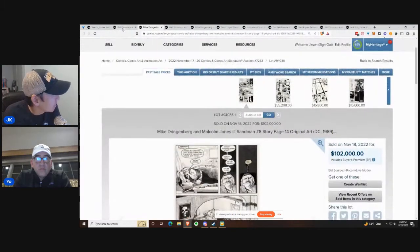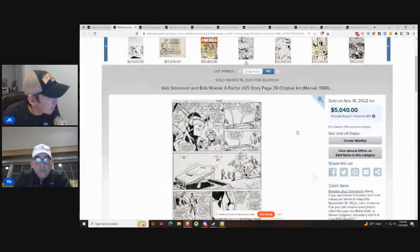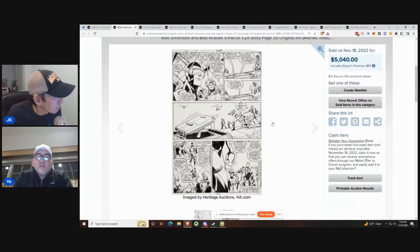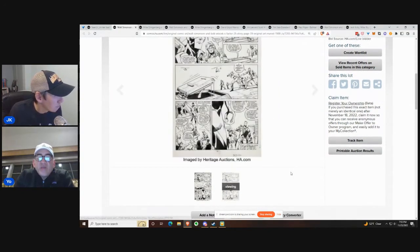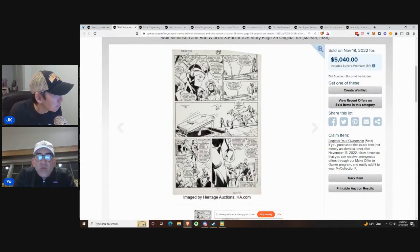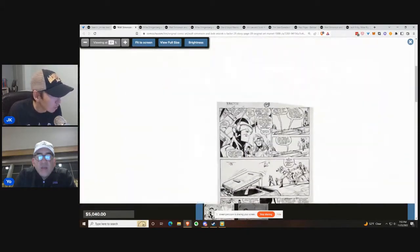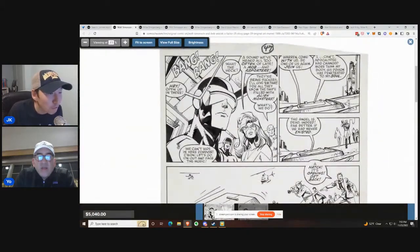All right. This is the first of the Walt Simonson. Oh, no. This first Walt Simonson page was an X-Factor page. There were other pages that were Thor pages. Yes. So X-Factor, and I think this was a Friday page. It's a Friday page. Going off the price, it was a Friday page.